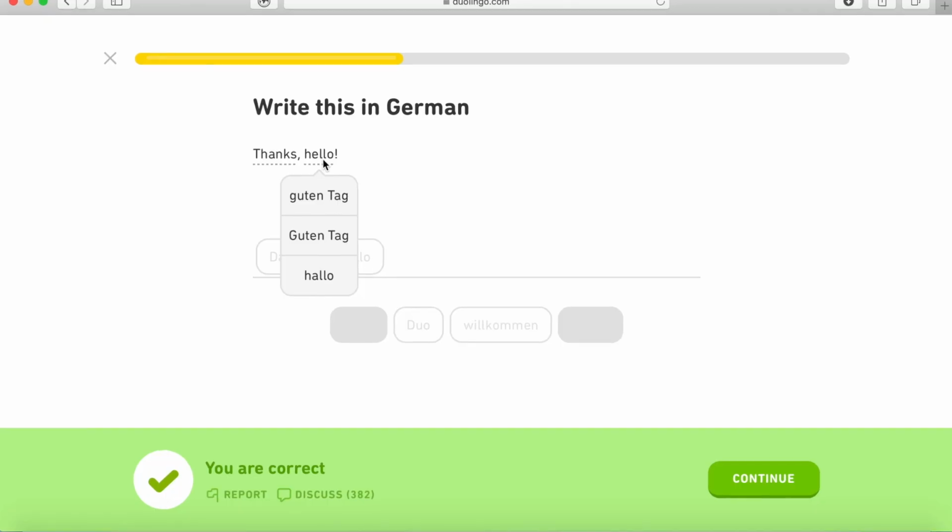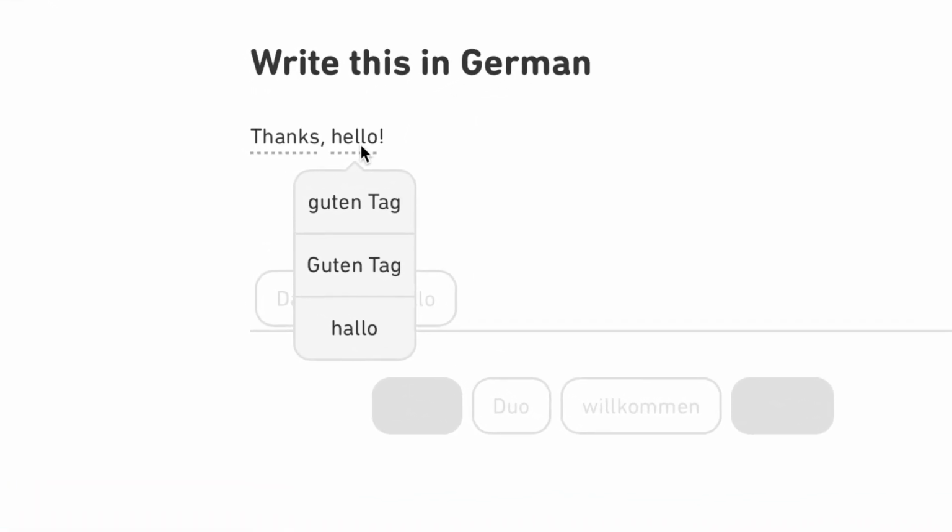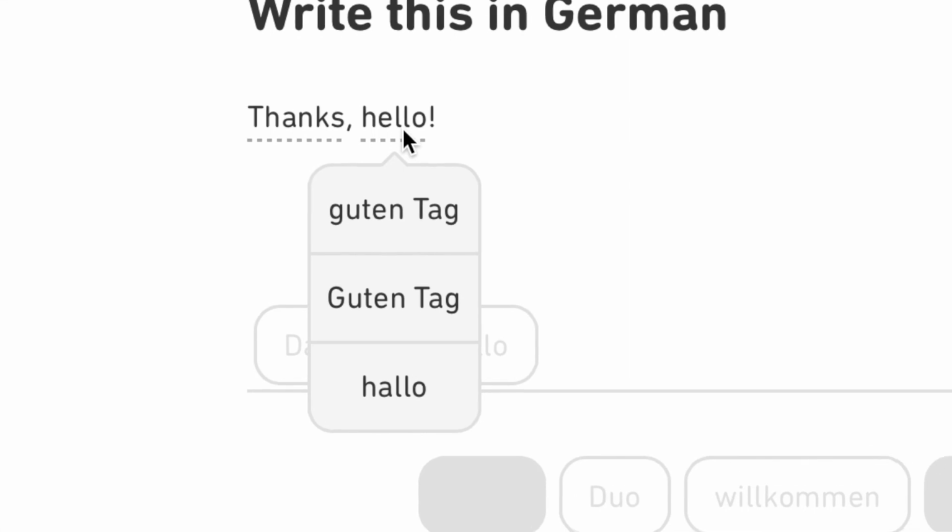However, you can't use hallo to say goodbye, and the mistake, I assume, happened because they had the German sentence Danke, guten Tag, and then translated it into English, but assuming that hallo and guten Tag are synonyms, just used hello. That's why the sentence didn't make any sense.